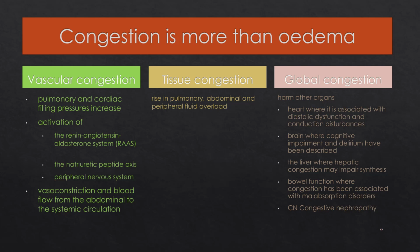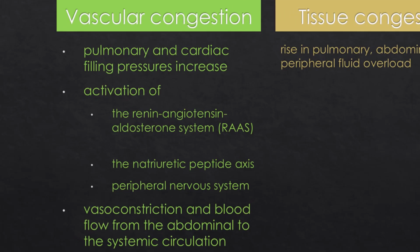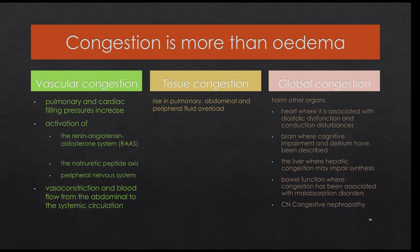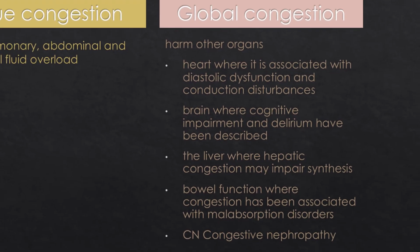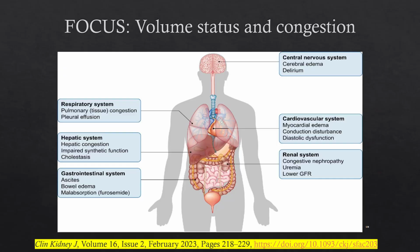So in vascular congestion, what would happen is that pulmonary and cardiac filling pressures would increase. And that has a significant effect on the rest of the body. We get the renin, angiotensin, aldosterone system activated, the natriuretic peptide axis, and we also get the peripheral nervous system activated, which causes vasoconstriction and diversion of blood flow from abdominal to the systemic circulation. As we get more and more tissue congestion, we get this peripheral overload, and that causes global congestion with harm to other organs. And it has a whole body impact.